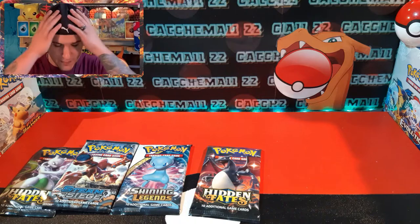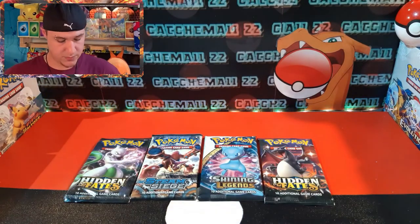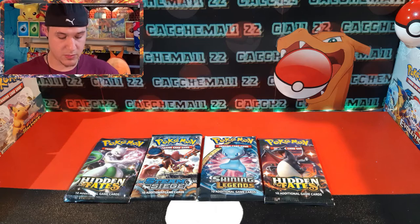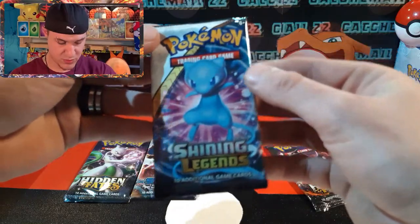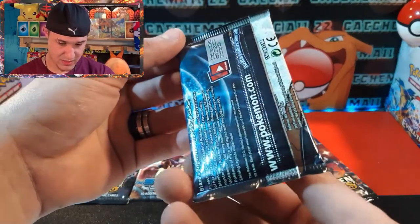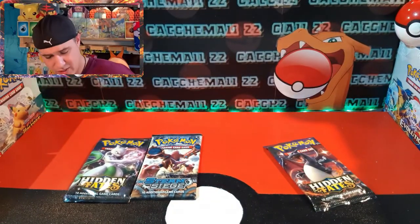Okay. Let me take a minute. Let me collect myself. Y'all, we're gonna have to open up something in place of Shining Legends because I do not have one for my sealed pack collection yet, and I really want it. So we're gonna put this off to the side. Man, let's look at it one more time. It is the Mew pack, the Shiny Mew pack. Very sick, in very nice condition. I'm grateful. I hope y'all understand.